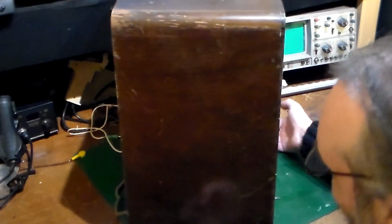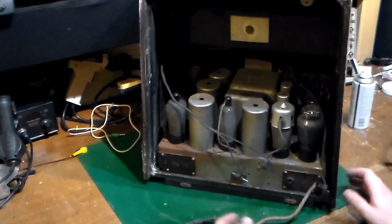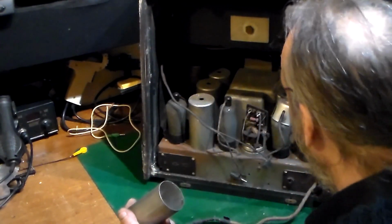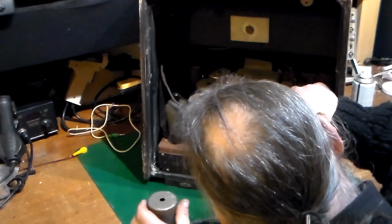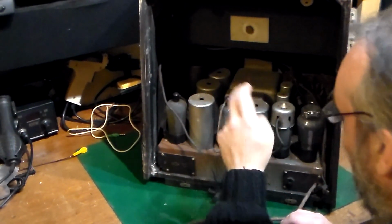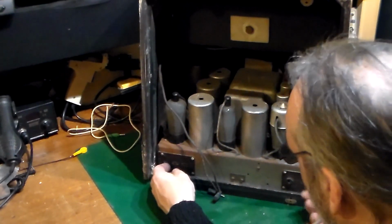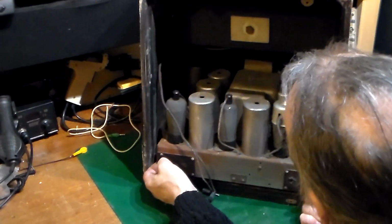Right, now hopefully we should be able to pull the chassis straight out of the cabinet now. Oh, we've just pulled the top right off that IF can. Damn. Actually, well, not that much of a damn. It obviously is designed to come straight off, and wow, that is really quite nice in there. Yeah, they just push straight on like that. That's nice. Let's see if we can get the chassis to come out. Out you come.